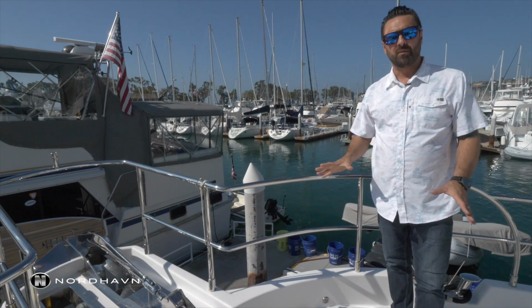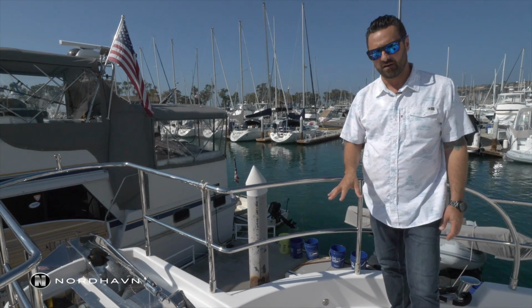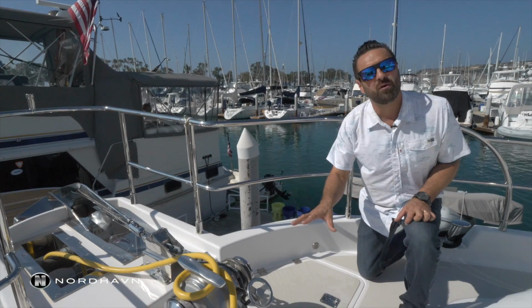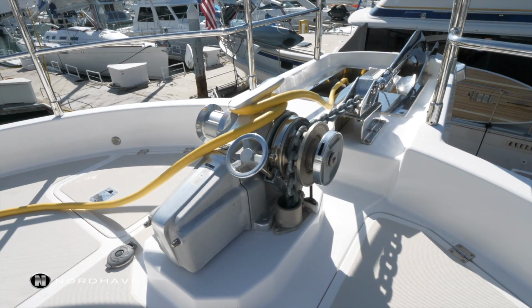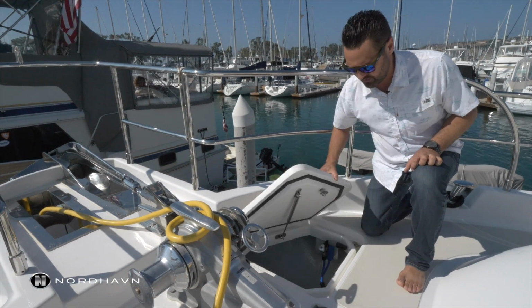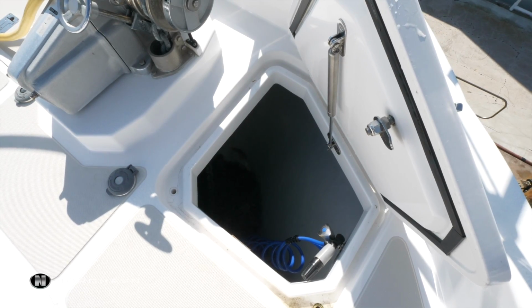So here on the foredeck we have access to the windlass and the chain locker. The windlass is a 24-volt Lofrans windlass. And we have 300 feet of chain in this nice deep chain locker here.